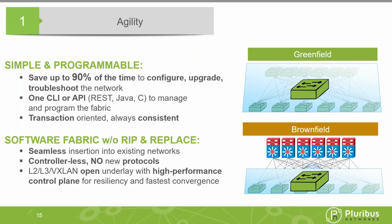So on agility, the main takeaway that I want to point out here is that the Pluribus networking is very key to the idea that everyone is not going to adopt a new technology like software-defined networking and create a new data center. There's a lot of existing infrastructure out there. There's a lot of Cisco and other networking vendors, Juniper and so forth, routers and switches in the world.